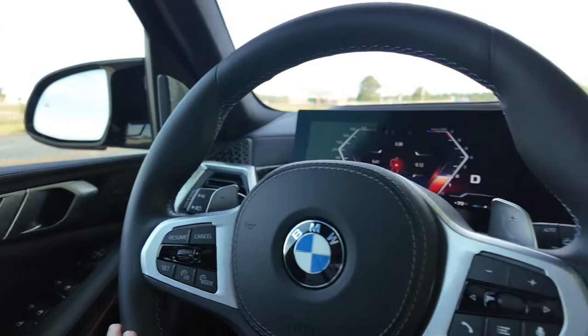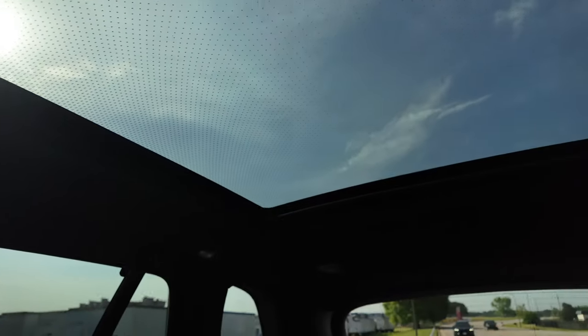I do got the shades, but it's manual. You gotta do it yourself. This is nice though. Yeah, I think at night it has the lights.